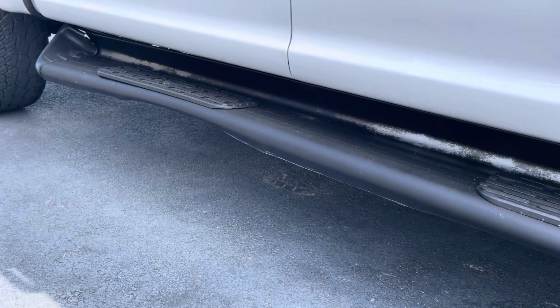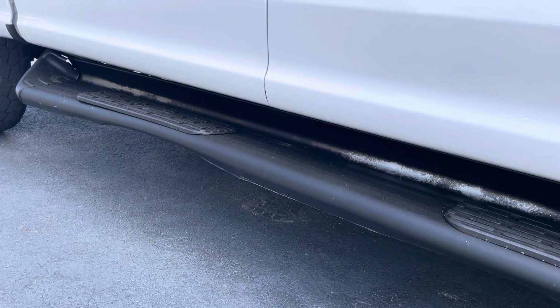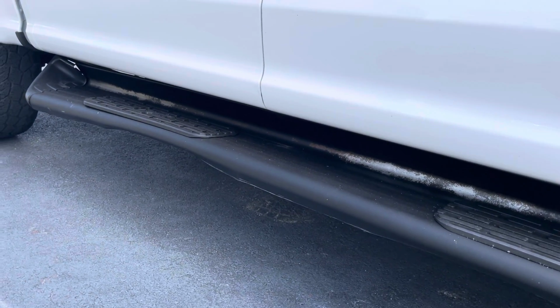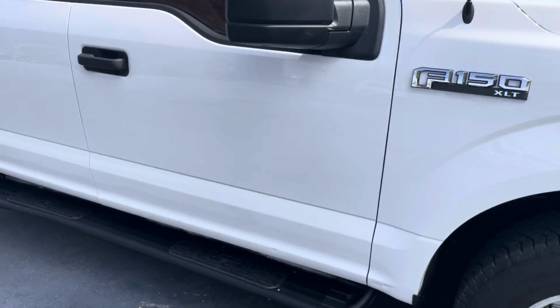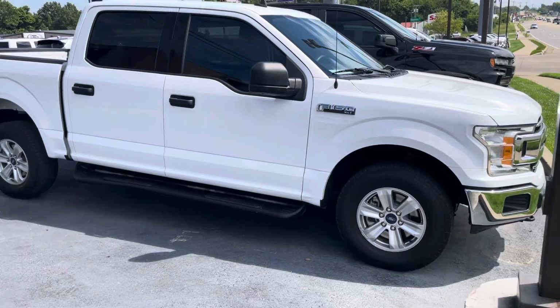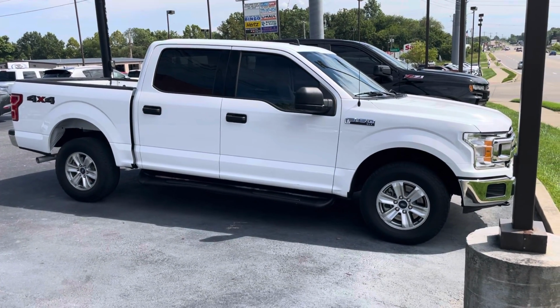Again, those real low aftermarket steps have a little bend in the bottom of those as well where they hit something. And you can either straighten those out if you wanted to, or take them off, they just bolt on. We left them on there for the time being, but could easily come off if you want to take those off. Again, overall, for a '19 model with the miles and the price range, it's a good looking truck. I think you'll like it.